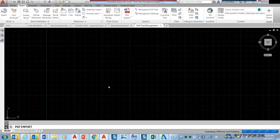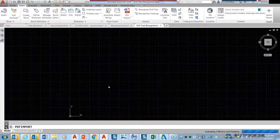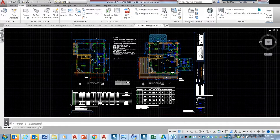Give it a second. The bigger the file, the longer it takes. See, that wasn't bad. Hey, that's way faster than drawing it from scratch. So what do we got? Oh, look how pretty it is. It's so pretty. All right, what have we got?